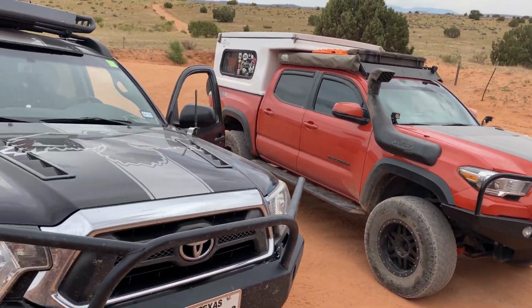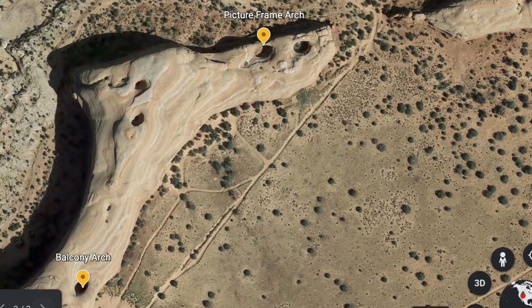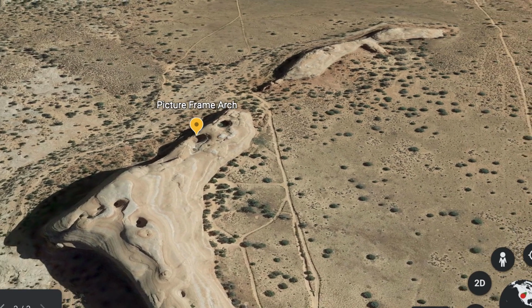Balcony arch. The arches in this area are really, really cool. Just make sure you've got big tires and lots of clearance if you take the shortcut.